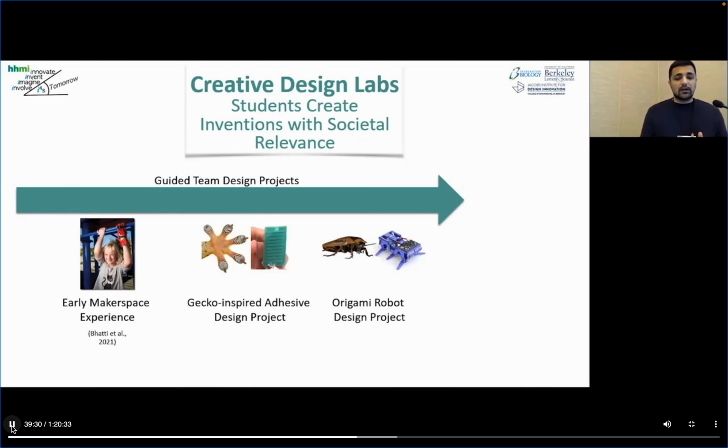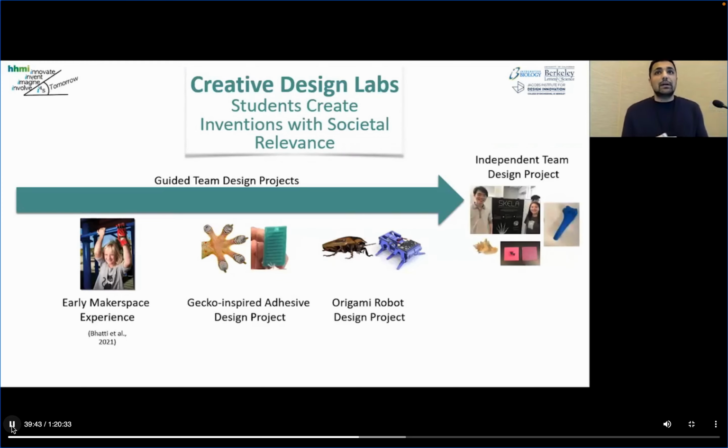But what I'm going to be focusing on are the two projects on the sort of far end of this scaffold, the gecko-inspired adhesive project and the origami robot project, both of which are done within teams and develop a societally relevant design. This hopefully will lead to the ability for students to sort of remove the scaffold and be able to do this on their own in an independent team design project where they look at primary literature, find an inspiration, and use that to make something of societal relevance.